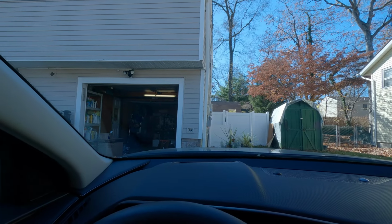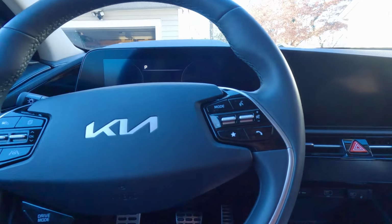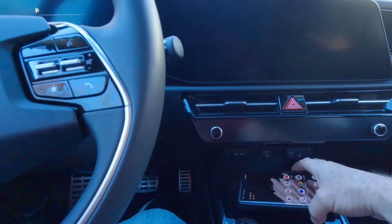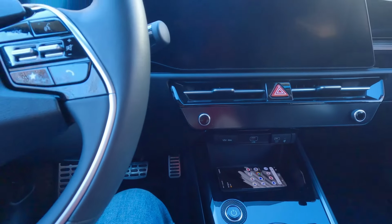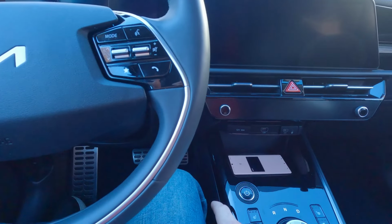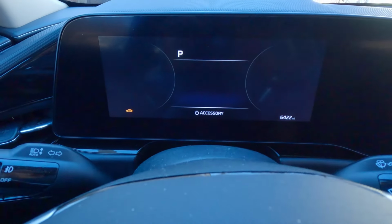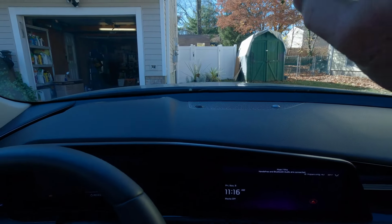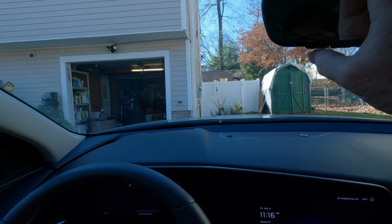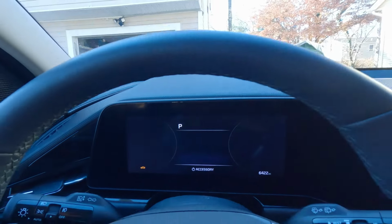And no door. Oh, I got to put the accessory on, right? So I'm going to use my digital key, and for that, I'll just put it in the holder here, and I'll push the start button to turn on the accessories. So it's on, accessory is on. Let's push it again. Nothing. So you can see I'm pushing it with the accessories on, and the garage door still doesn't work.